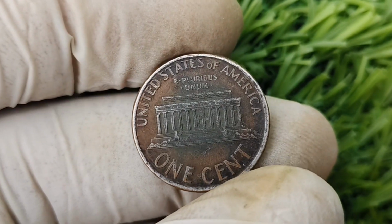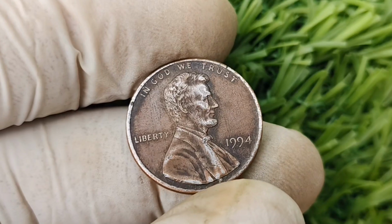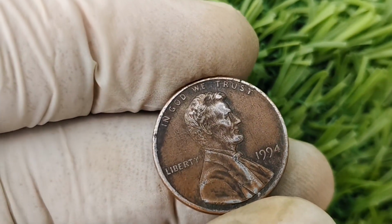Stick around because I'm going to tell you why this penny is worth a mansion in Malibu, how to spot one, and what to do if you actually have it. Spoiler alert, don't spend it on gas.